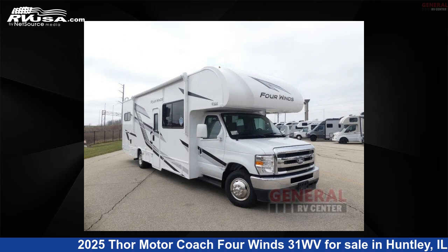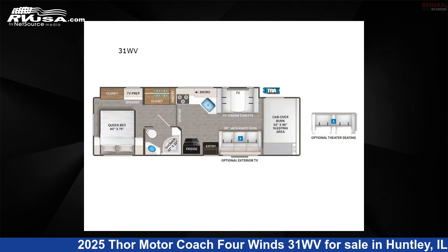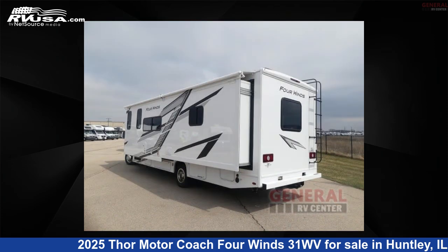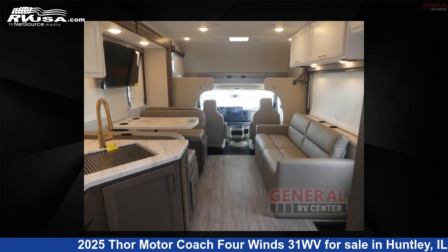This 2025 Thor Motor Coach 4 Winds 31WV is a Class C RV. It is located in Huntley, Illinois, 60142 and is offered for sale by General RV Center.